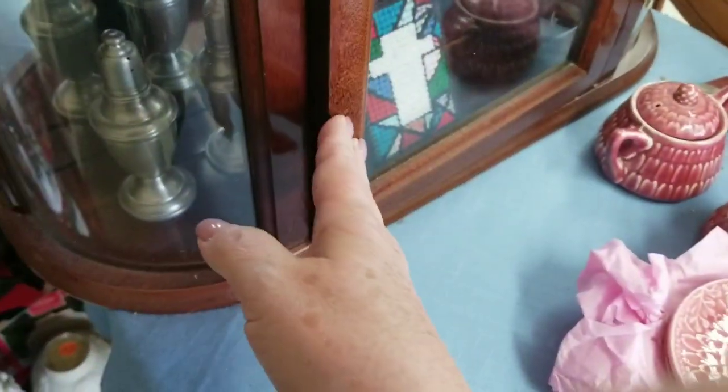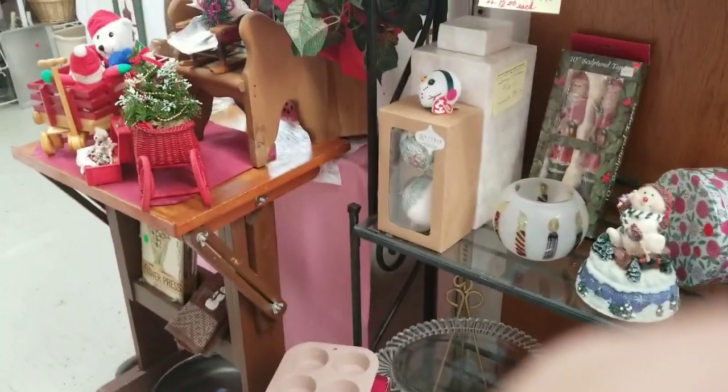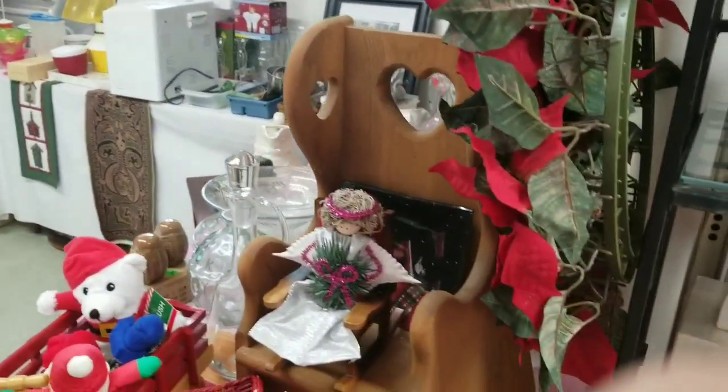They have it marked on the bottom three, but here they say five, so we're going to leave that here. Hopefully that poodle won't be too much money. All right, I'm going to turn this off a minute while I ask for some prices.